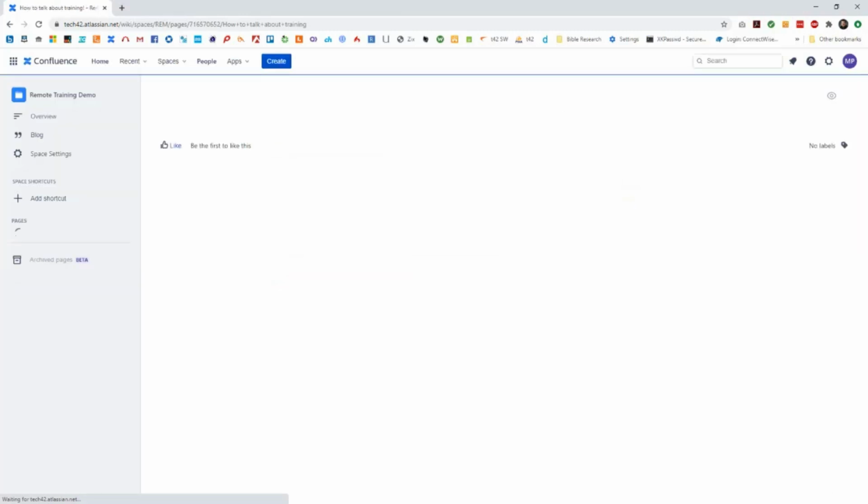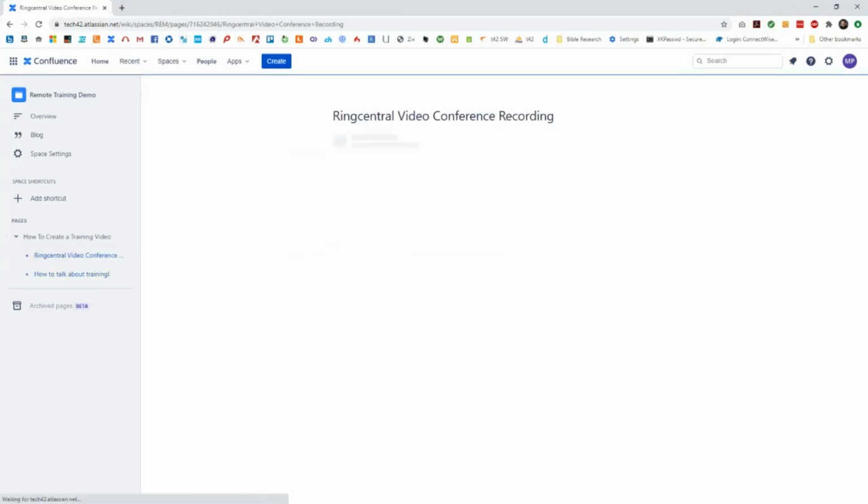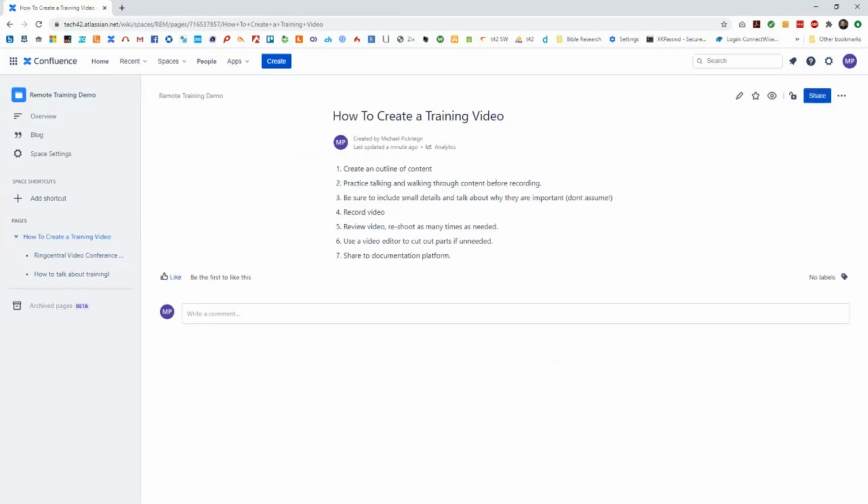This becomes a living document in my ecosphere that all of my staff and colleagues can view. You'll even see I threw one here real quick yesterday on how to create a training video. Step 1, create an outline of content. Step 2, practice talking through it. We're going to show you some tools for doing training videos, but text-based, web-based information is so valuable. This has been huge in our organization, and it's really cut down on my staff coming to me and saying, can you tell me how to do this, or I need help with this.